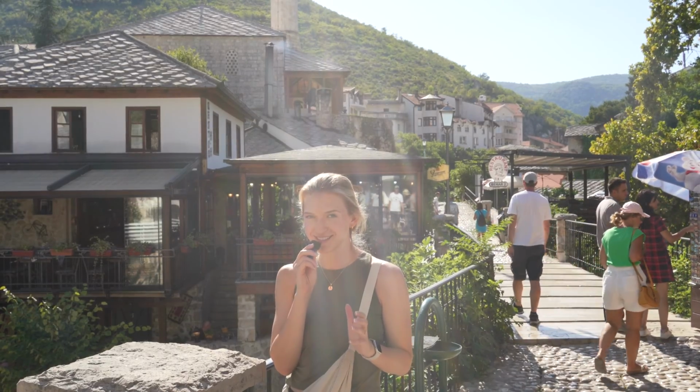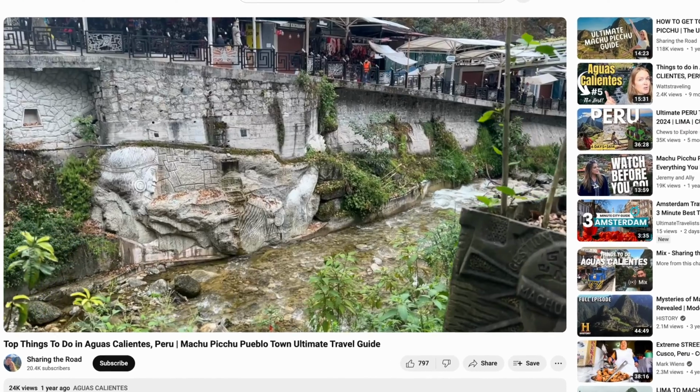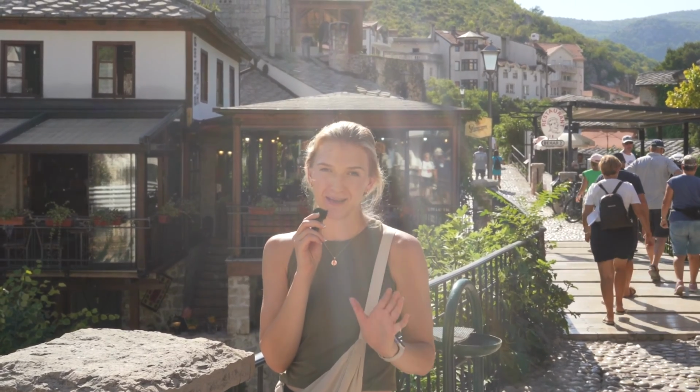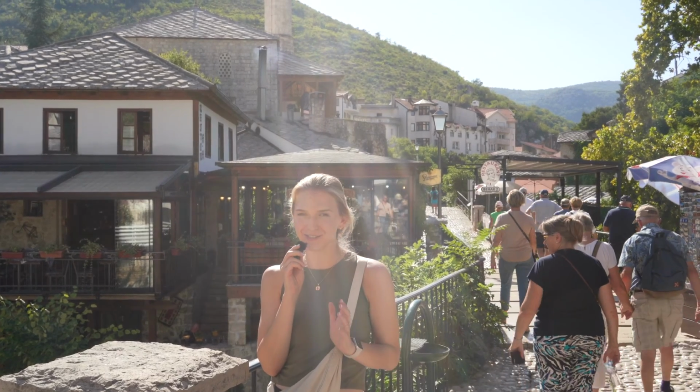We're kind of obsessed. In a way, it's kind of reminding us of Aguas Calientes, but kind of like the Turkish European version of that. It's a little hard to get to, but I think it's absolutely worth a trip. And we're almost thinking we should have spent more time here because it is just so gorgeous.